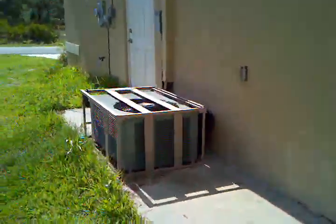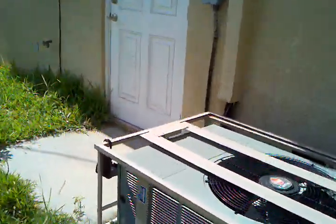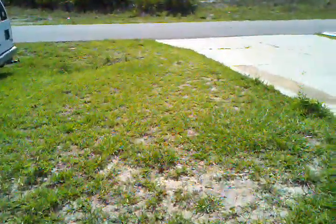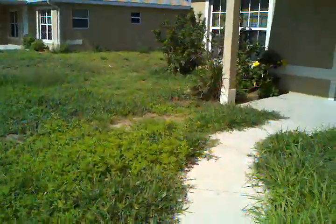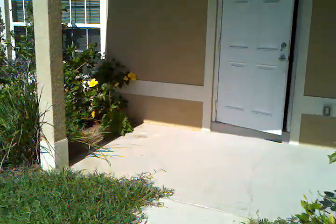Well, the cage is still intact, looking good. And the AC, the old AC lock has been cut off and a new one put on. And we'll walk up into the front of the house. Into the front door.